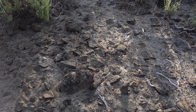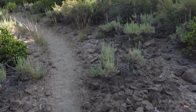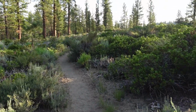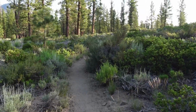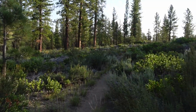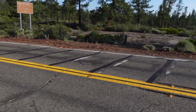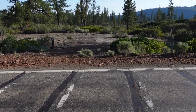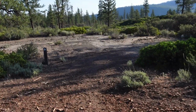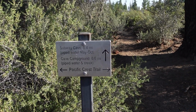Something I've noticed about all the rocks, there's almost little to no lava rocks inside the Lassen Volcanic National Park. All the lava rocks are outside the park, on the south end and the north end. Just crossing Highway 44, our first destination for today. It's just a little bit further. There's our exit. We're gonna check out the subway cave.